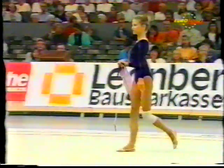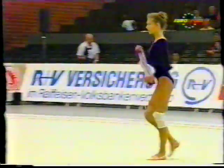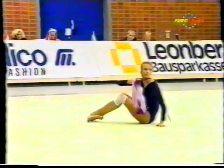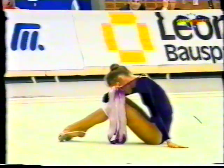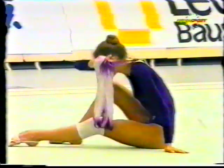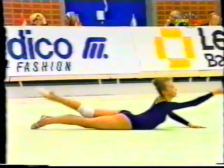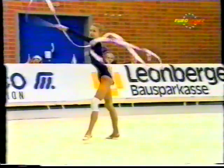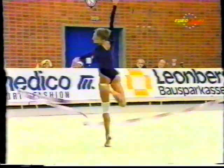Joanna Bodak from Poland, starting her competition with the ribbon. And you can see from that knee brace that it's a sport where you do get injuries. The movement's so beautiful, the whole thing so artistic, that some people think it doesn't require particularly great gymnastic skills. I can assure you it does.